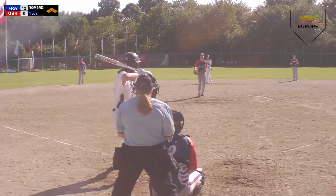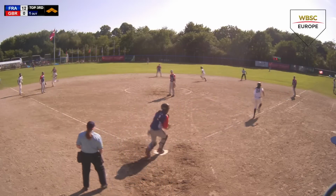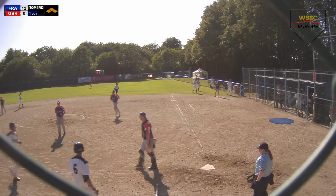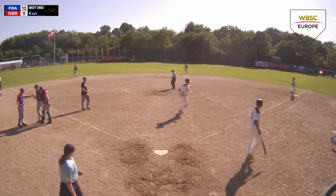Welcome back. We are still in the top of the third inning, and coming up to bat now will be a pinch hitter for Team France. And he grounds it hard to third. And the force out is made at home, and he grounds into a double play. So the pinch hitter was Blaise Cardon, and Great Britain gets out of the inning very quickly. To the bottom of the third we go.